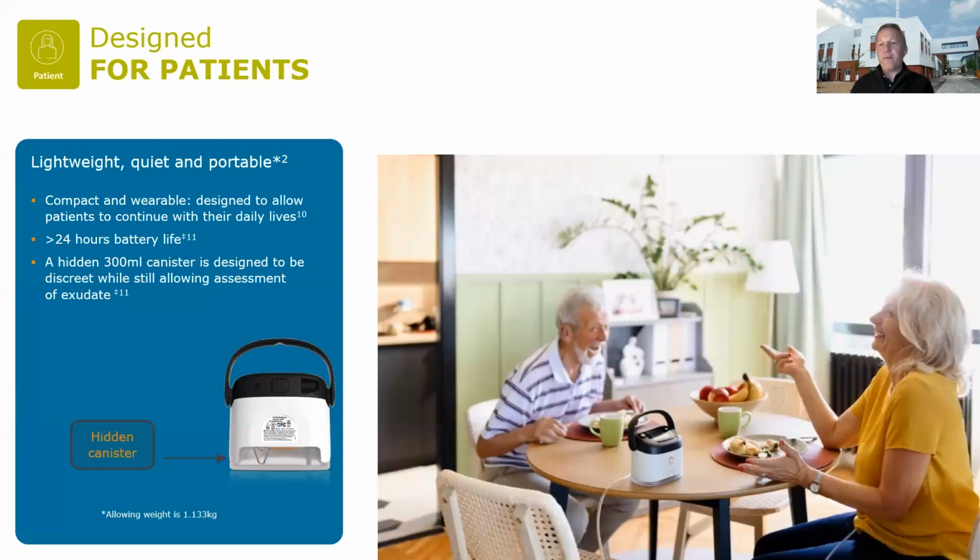Yes, so there's an example of a video on the website that takes the patient through the procedure. Great. Okay, go ahead. I think I'll do this slide if that's okay.